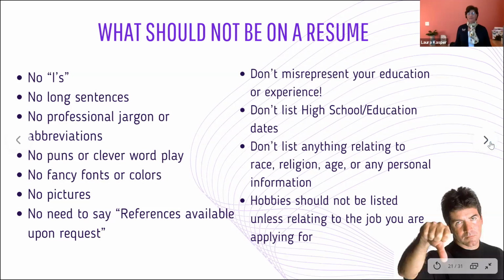All right, so Simon Cowell, what is a no, right? So here's the thing, on your resume, these are some of the things that should not be on your resume. But I am going to hedge a little bit on my bets here.